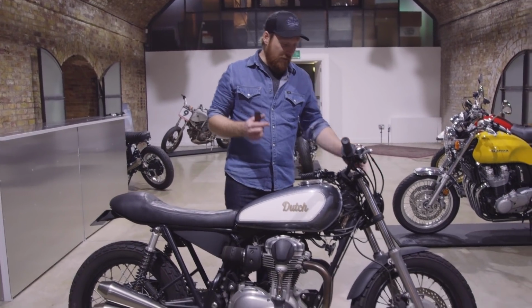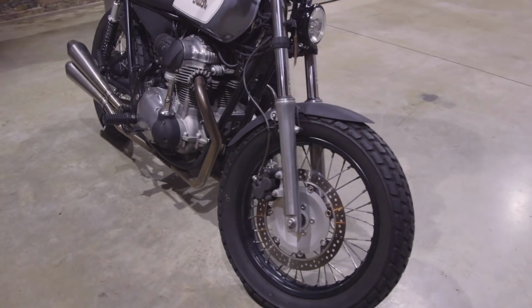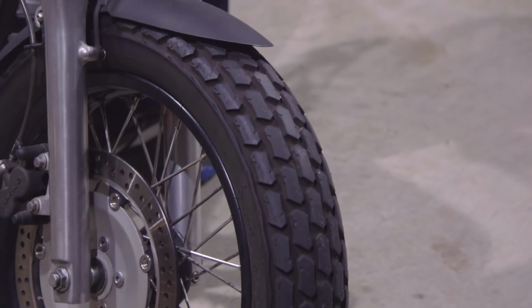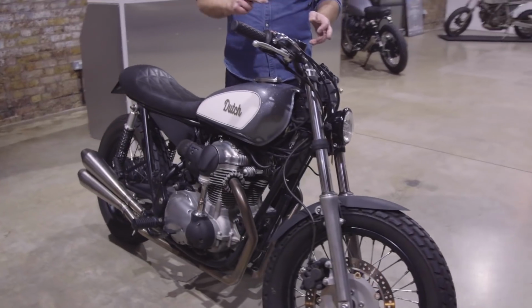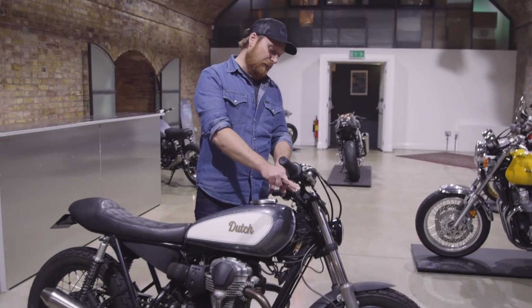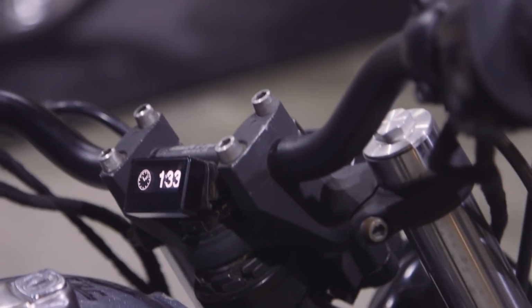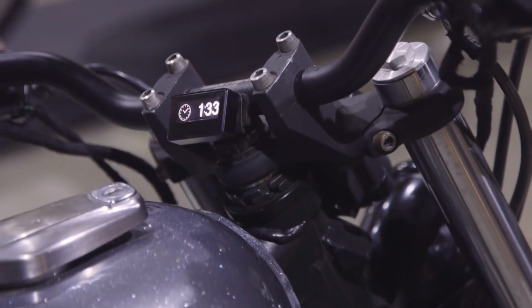Handmade aluminium mudguard and bracket. The wheels have been changed to 18-inch powder coated rims and Dunlop K180 flat track tyres. They're the road going version rather than the DT3 race version. The guys machined down the top clamp to lower the bar for a more aggressive street tracker stance, and dropped the forks in the yoke as well.